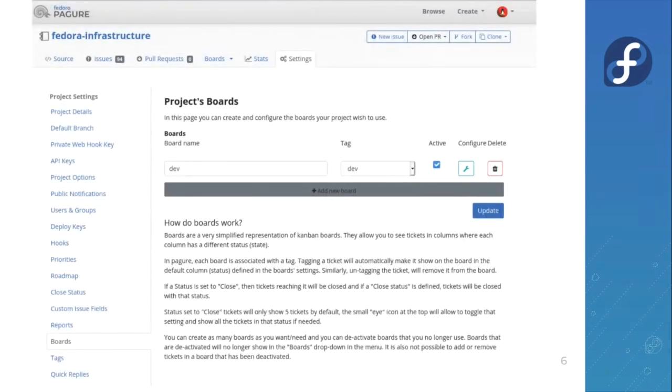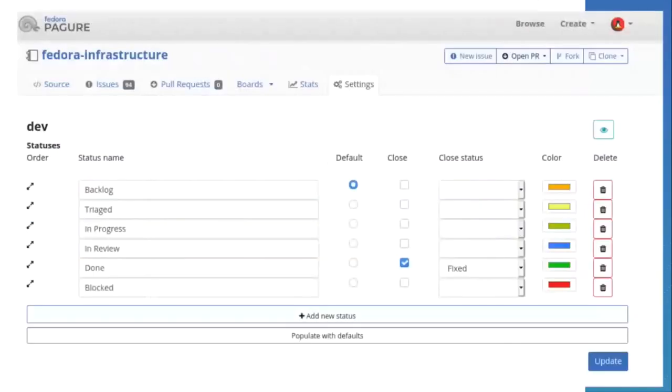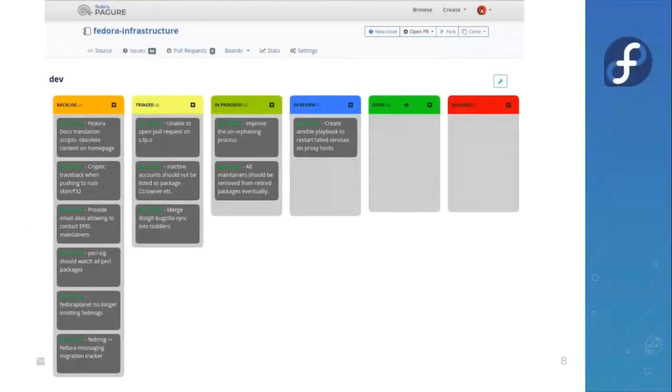To give you some idea of how it looks, we're actually using this on the Fedora infrastructure project now. As you can see, we have a board called dev. That board comes with the tag dev. It's a native board; native ones are for projects that have been done or that are no longer relevant. If you click on configure here, you'll end up on this page. Every line is a status, and every status is a column on the board itself. You can order them and set which one is the default. You can pick if one is a close status and the corresponding close status, and then you can have pretty colors because that makes things a little bit nicer.